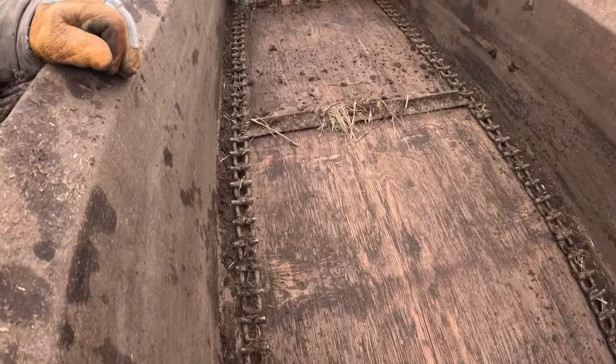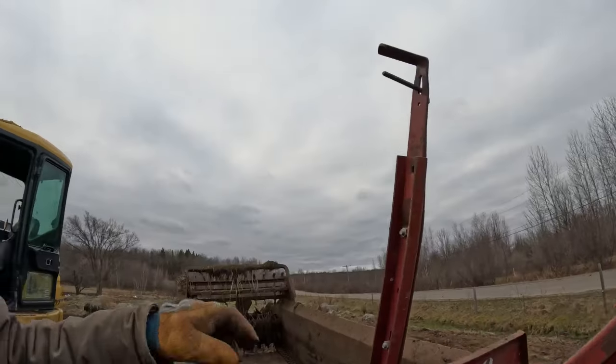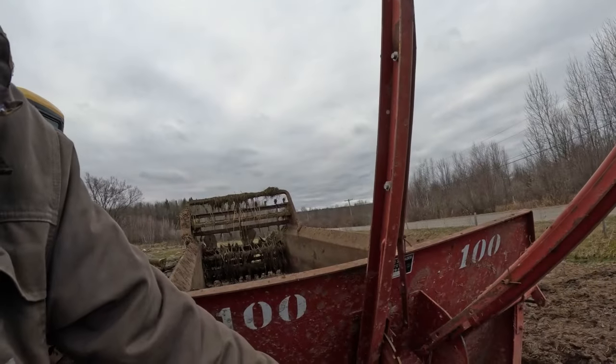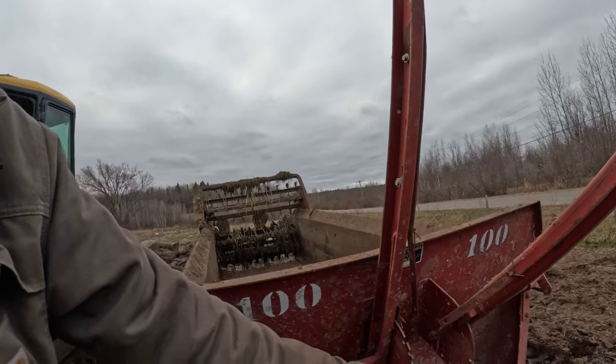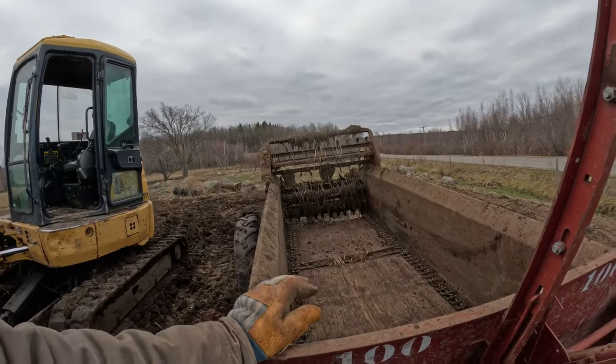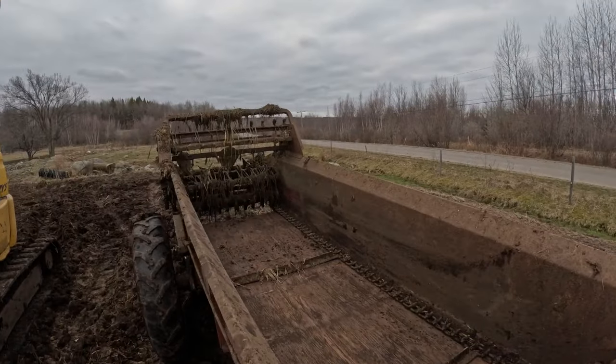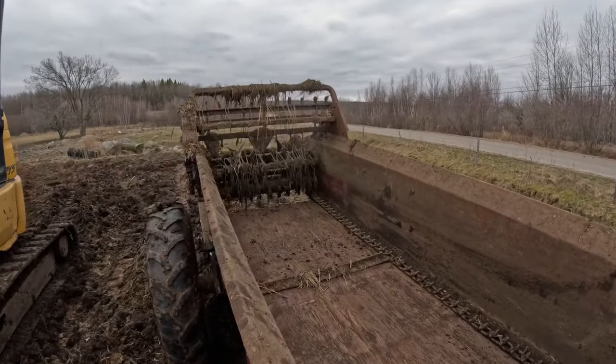And this is a problem as far as spreading, because it unloads slower because of it. Because I am dealing with a lot of long hay that's in my manure, it's just as well, because I can put this lever all the way to the bottom, which goes as fast as it can go, but because of the lack of crossbars, it's actually going slower and putting the manure through the beater slower. So it's working fine.